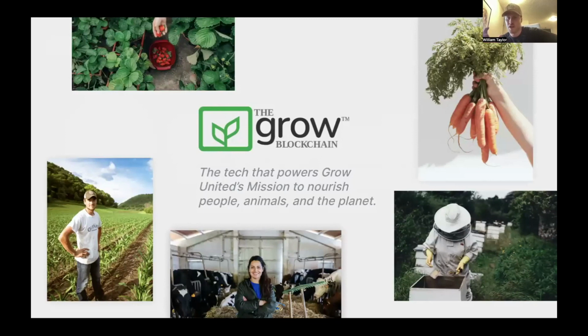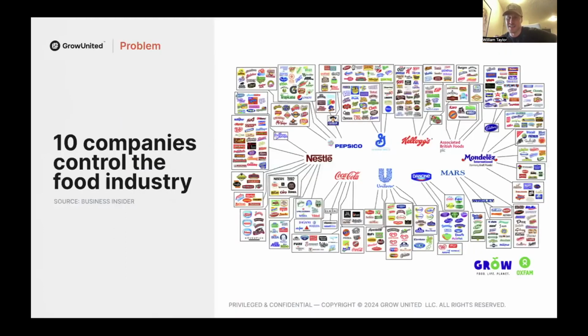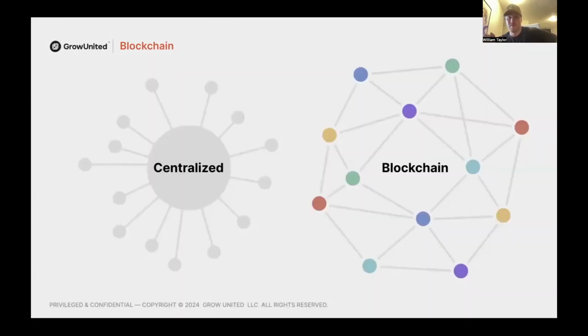And so the Grow blockchain is what decentralizes food and is the tech that powers everything that we've ever wanted to do to nourish the planet. So our goal and our vision is to decentralize the global agriculture and farming industry, because like you saw in that video, 10 massive public companies run the entire food system worldwide. They also, with Monsanto, run everything that happens to our soil and to growing food. This has led to some massive, massive problems. And that biggest problem is centralization.